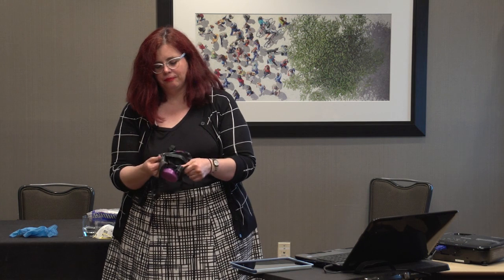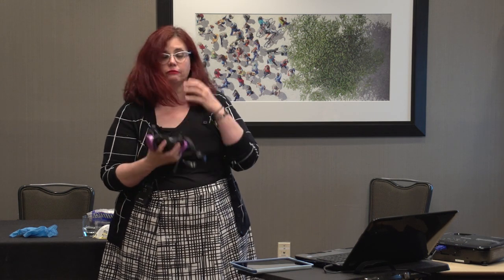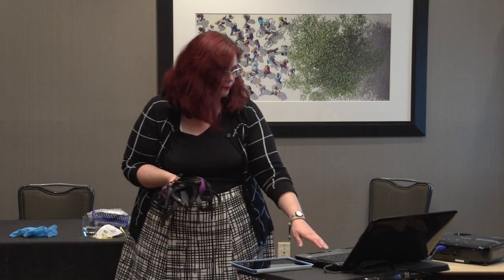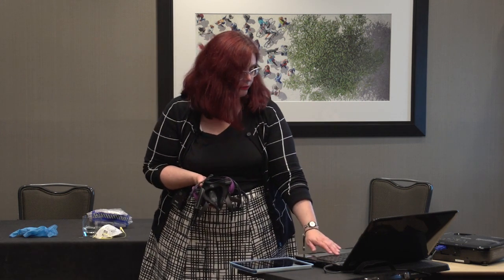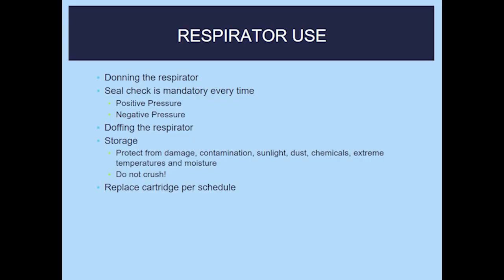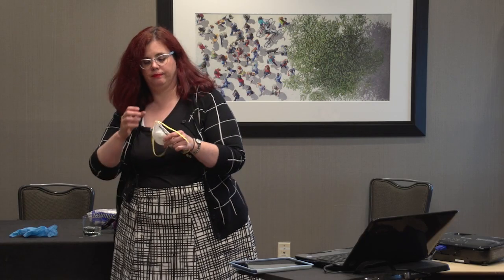Once the flexible stuff loses its flexibility, it doesn't form a good seal. Anytime it deteriorates, replace it. And donning your respirator, putting it on. So I'm going to put both of these on so that you've seen it happen.